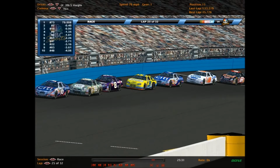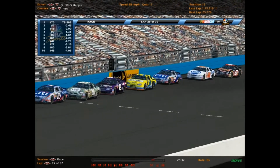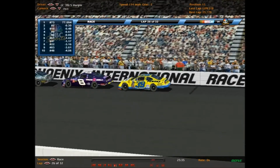And welcome back to coverage of the Blue Jeans Go Green 200 at Phoenix International Raceway. We normally don't show race replays in the middle of an event, but right now is an exception because this is something we just have to show you. So here's what just happened. Coming out of the turn, it was the 8 of Joshua Blackheart, the 39 of Sean Harple, and the 6 of Nick Pericles all getting into it.